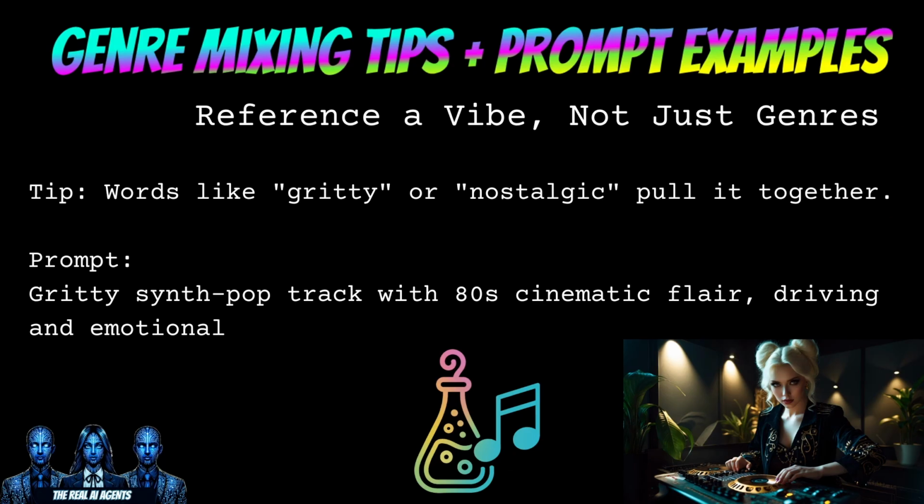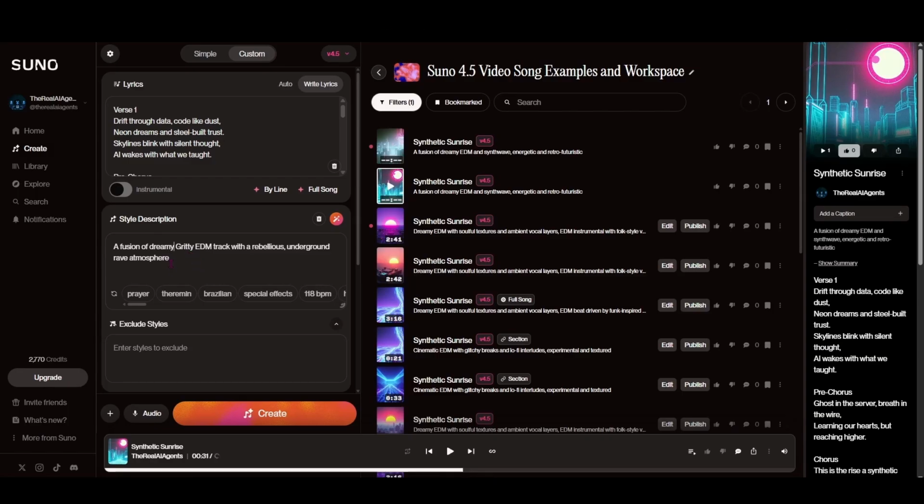And then tip number 9 is reference a vibe, not just the genres. So sometimes the genre of music doesn't matter as much as what you're trying to get out on the vibes of the song. So let's really give it a challenge here, and we'll say something like a fusion of dreamy, gritty EDM track with rebellious underground rave atmosphere vibes.